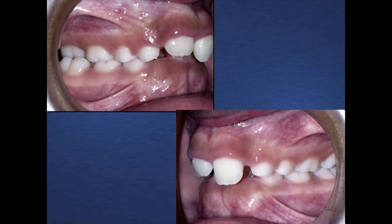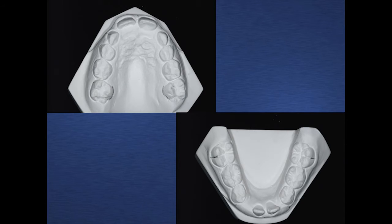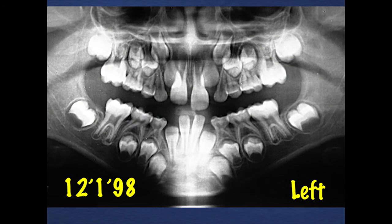One of the considerations in the mixed dentition for this particular patient: upright upper incisors, significant lower arch crowding, right unilateral posterior crossbite, bilateral apparent class 1 canines, very tapered upper and lower arches, and you'll notice that the upper right first permanent molar is rotated and displaced to the palatal side. Significant dental crowding is present.